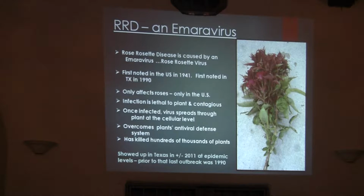One of our research team members on the Rose Rosette Task Force described it this way. He said, we have the perfect storm in the United States. We got the disease, and we got the bug that carries the disease. That bug doesn't live anywhere but here. So that's why rose rosette disease is only found here. It's always lethal, and it's contagious.